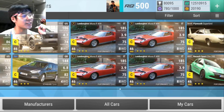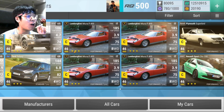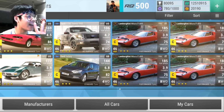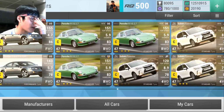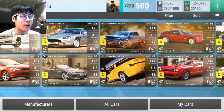But yeah, moving on, as you can see, I had, I think, 2 Miura P400s, or actually, maybe even 1. I think I had 1 Miura P400 in my last garage tour. Now I have 4, and as I said, a lot of this has just been working on duplicates. BMW 740i is a new acquisition as well. It's kind of this new thing I've been doing in my pack openings. I feel like every 1 million pack opening I do, I just adopt one super rare and max it.